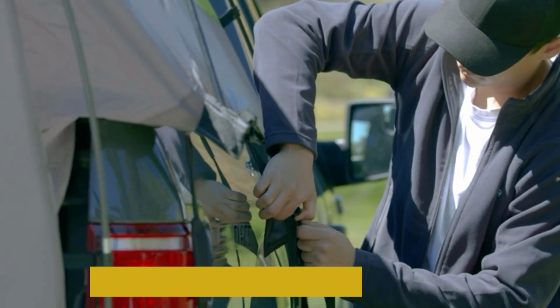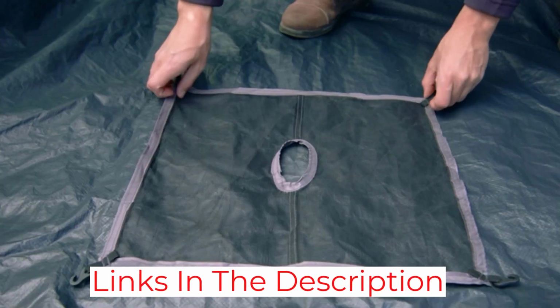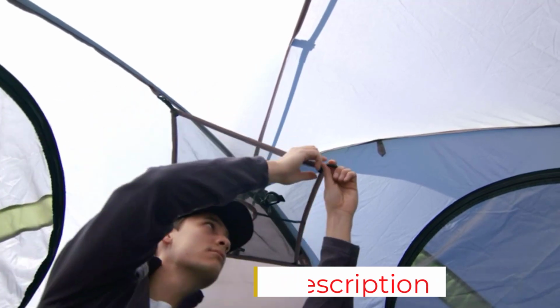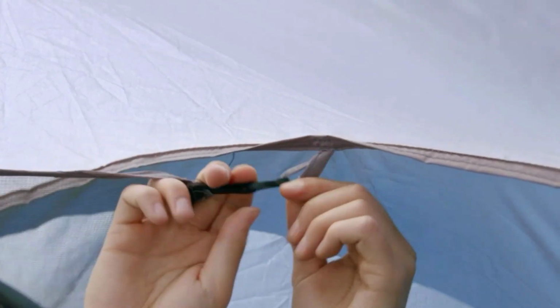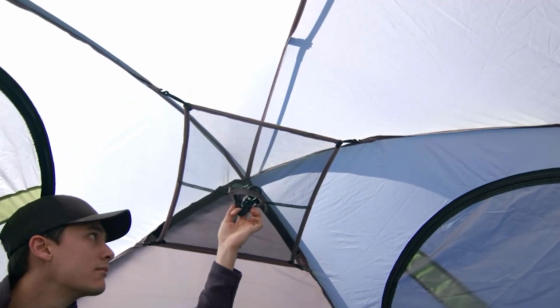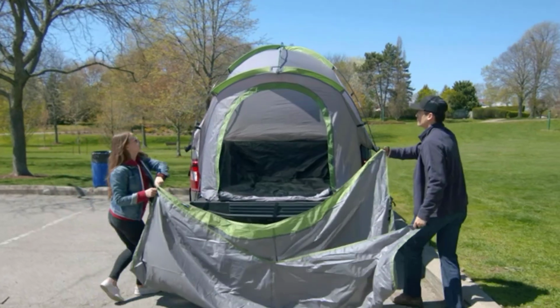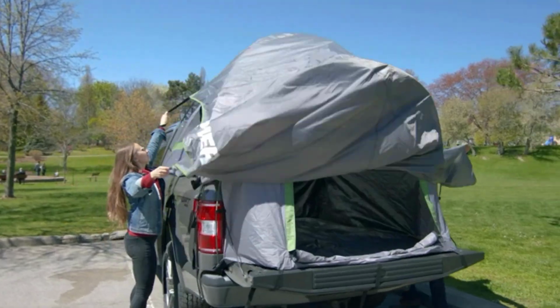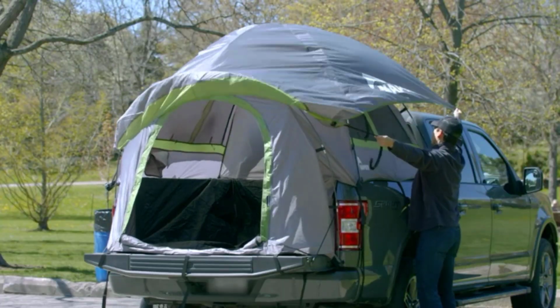The tent comes in 5 sizes to match a wide range of trucks, and for every purchase, a tree is planted, which is great for the health of the earth. The only downside to this tent is that if set up wrong, the poles can snap. You have to ensure the straps are loose so you don't put too much pressure on the poles. If you follow this simple tip, they will be good for years.